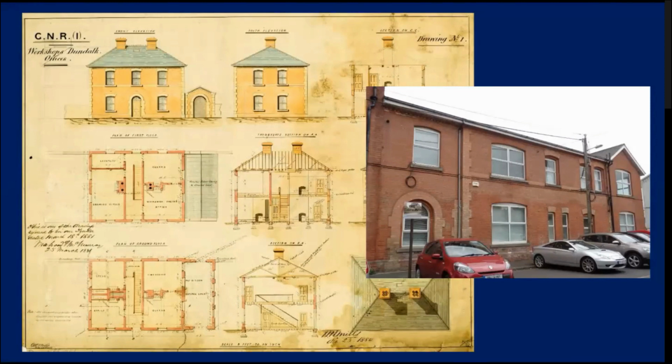But obviously now it's been extended, and you could almost lose that feature in the current building, but this drawing really brings that out and brings it back to life and reminds you of the original function of the building.